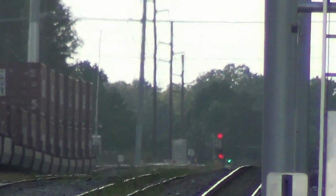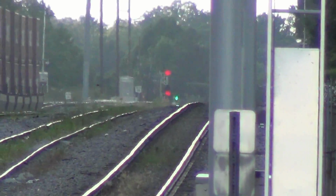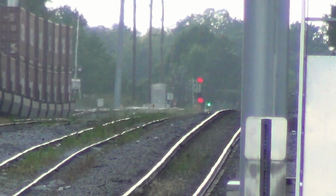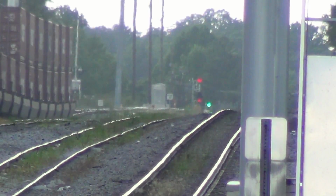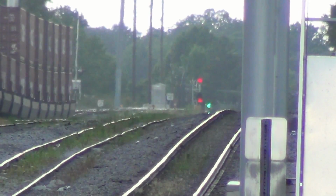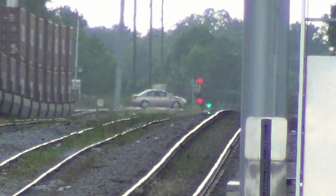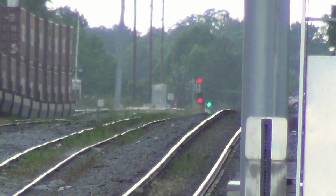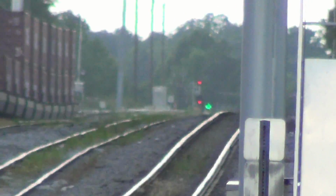See that car crossing? Let me adjust the camera here a little bit. Right there at that crossing is the other red light. So Rosal's Ferry Road that went to the right of the trees breaks back to the left, and it's the same distance away from the railroad track as I am here. And that's that green signal. You can see that car going across.